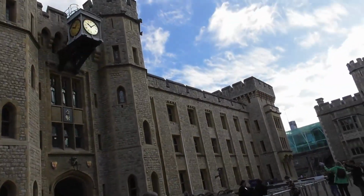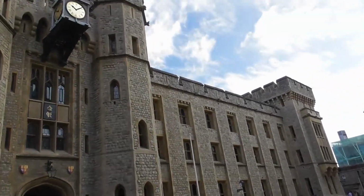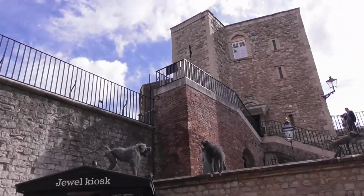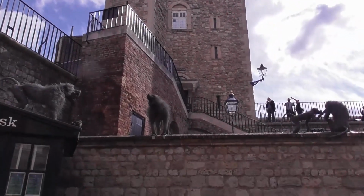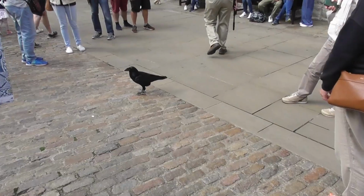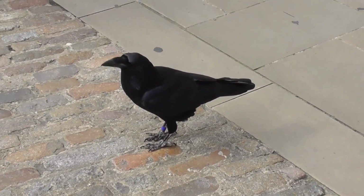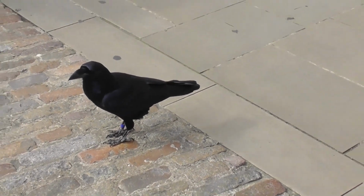So this is where you go in to visit the Crown Jewels. It's very advisable to go in early because it gets very busy, as you can see from the cattle pen queue. So unfortunately we're not allowed to film in the Crown Jewels, but here are some monkeys just outside the Crown Jewels. Look at his beak. Tower of London raven. I didn't know ravens could be that big.